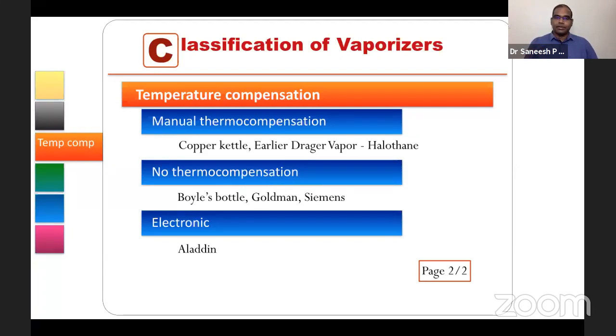And there are vaporizers with no thermocompensation, the historical ones: Boyle's bottle, Goldman's, and Siemens. And electronic thermocompensation is the most precise one, which is software controlled, computer controlled. It's the Aladdin vaporizer. We'll see.